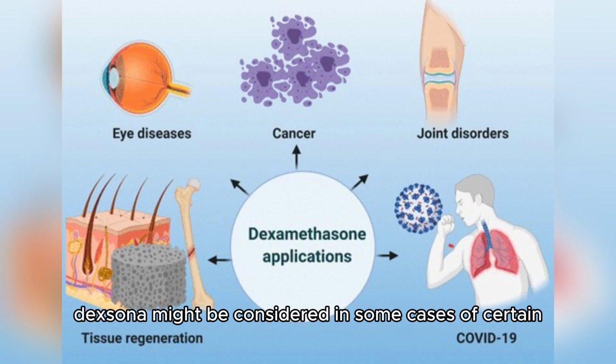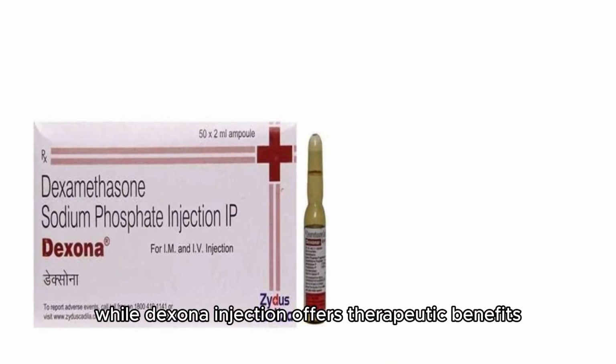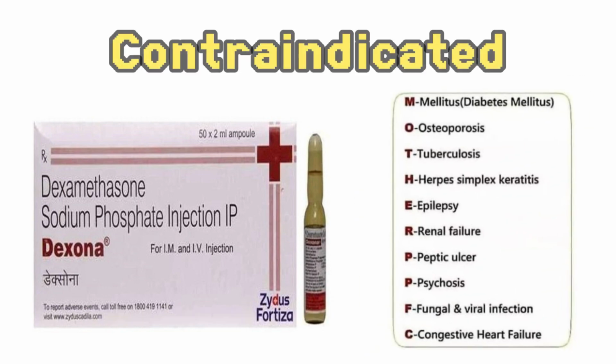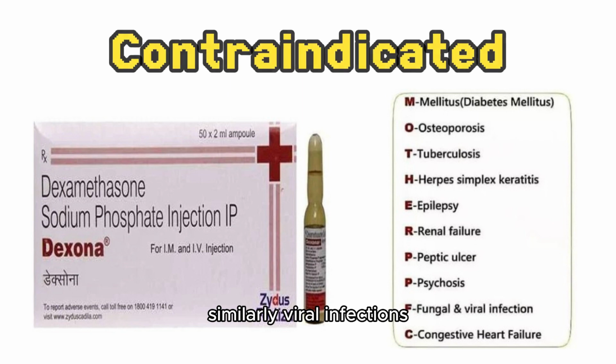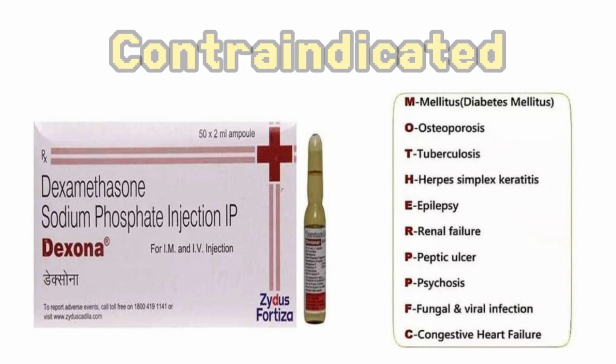Additionally, Dexona might be considered in some cases of certain cancers as part of supportive care, mitigating inflammation and edema. While Dexona Injection offers therapeutic benefits, there are instances where its use is contraindicated. Individuals with systemic fungal infections should avoid Dexona, as it can exacerbate these conditions. Similarly, viral infections, especially herpes simplex, demand caution due to the potential for worsening.